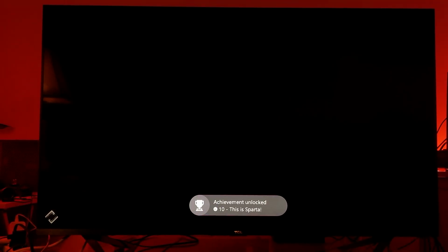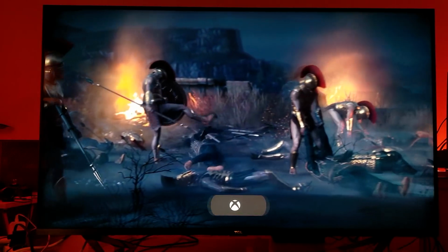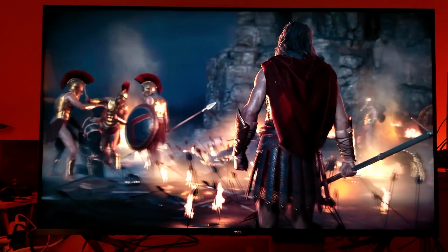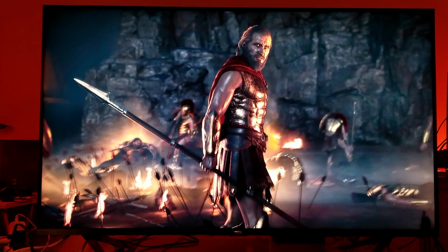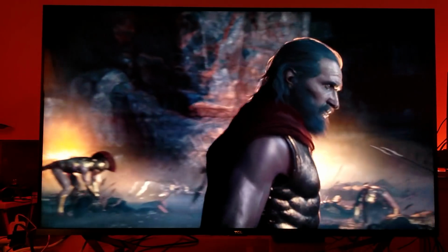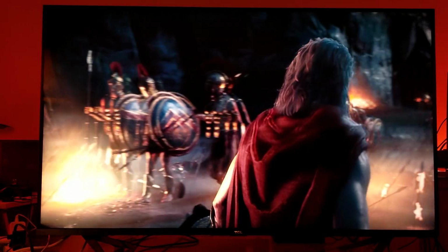So far, like I said, it looks good on the TCL R617. Looks very impressive for a budget TV. You know, I'm still having a hard time just accepting the fact that this TV is $600. I think they dropped it down to $550.